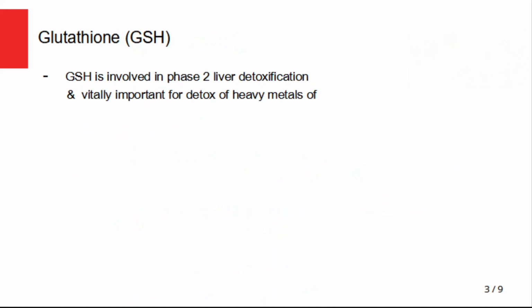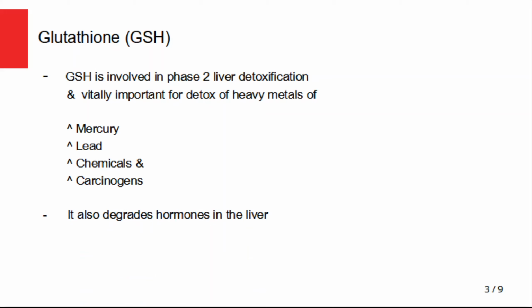Glutathione is involved in phase 2 liver detoxification and is vitally important for the detoxification of heavy metals, mercury, lead, chemicals, and carcinogens. It also degrades hormones in the liver, which is especially important in the case of estrogen. Glutathione levels decrease with a heavy toxic burden. As you can see, glutathione plays a very important role in the body.